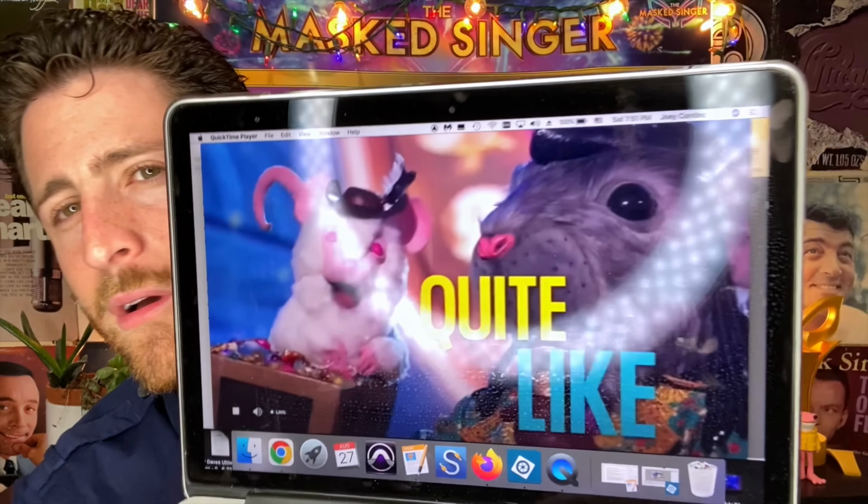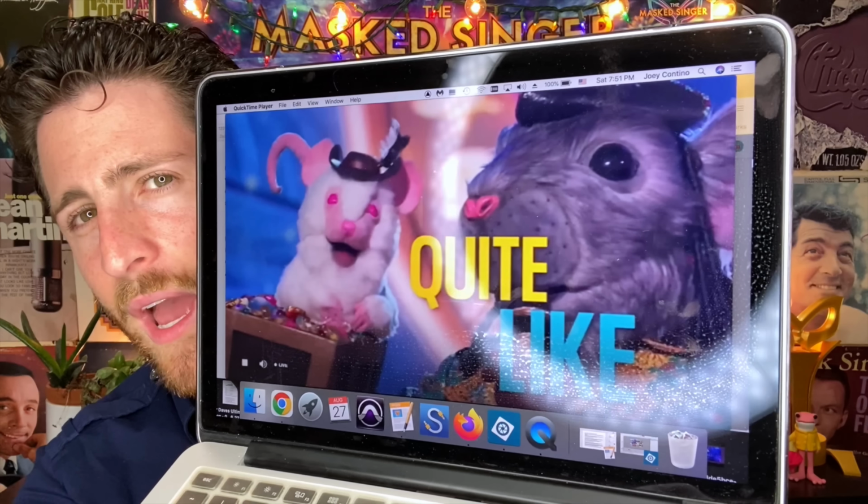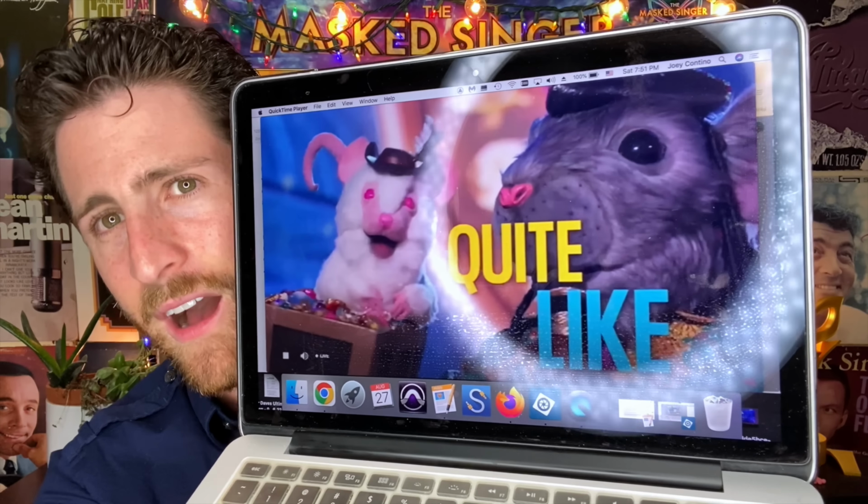Hey, I'm gonna pull up on my computer. The rat and the puppet is quite literally in front of it. You know, it actually says right in front of it. Something quite like this. Just want to slow that down for you. Okay, that is a costume, and this is a second costume?